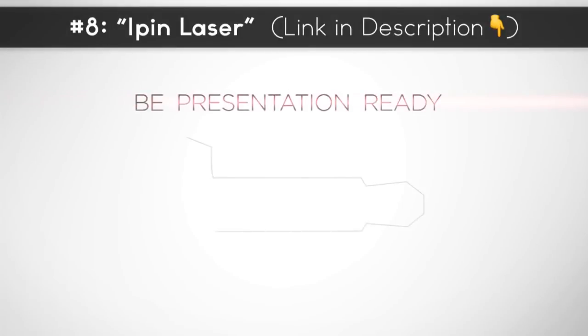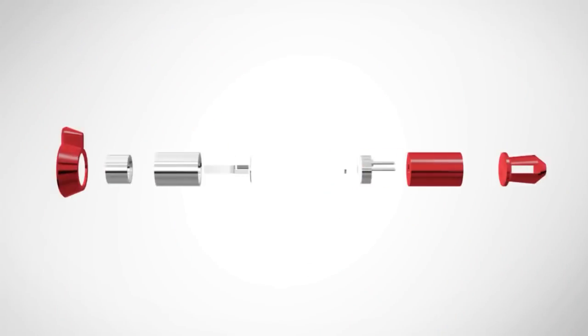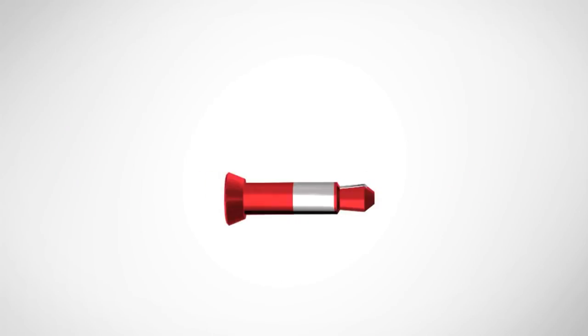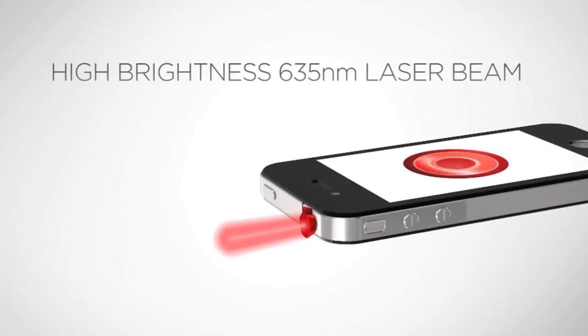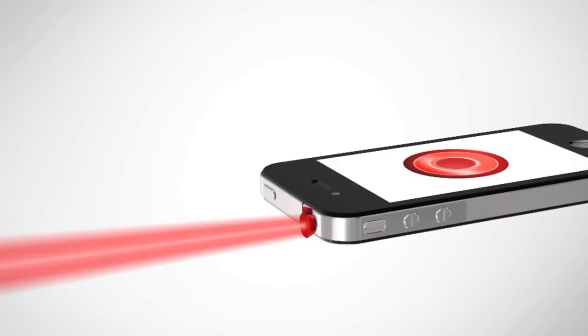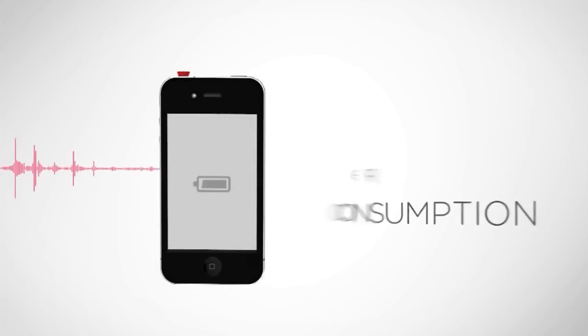Now you can be presentation ready anytime, anywhere, with just your iPhone. Introducing the iPin. The iPin fits neatly into the headphone jack of any iPhone. Now you have a professional laser pointer that uses about as much power as it takes to play a song.